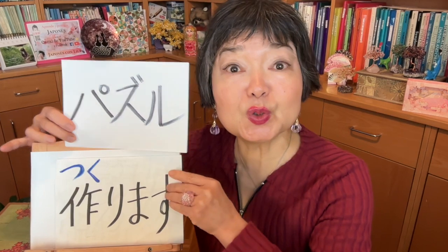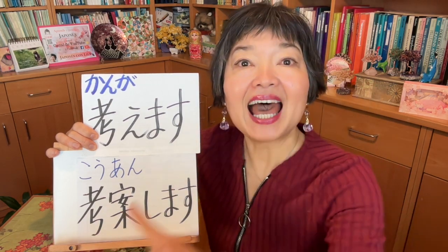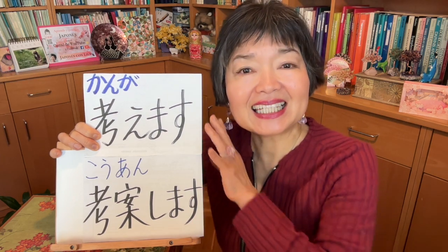When making puzzles, you use thinking skills. パズルを作るとき思考力を使います。 To devise, to develop a plan or to invent: 考案します. Kanji meaning: 考 comes from 考えます, to think, and 案 is idea, so to think ideas. These two words are very similar: 考えます, to think, and 考案します.